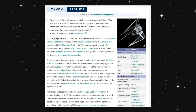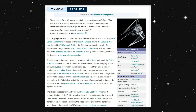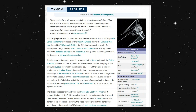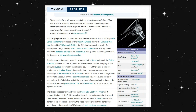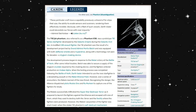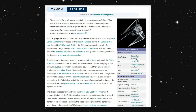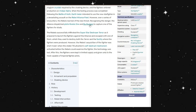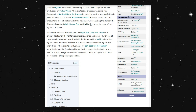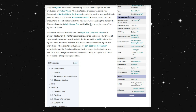However, over a series of encounters, the rebels learned of the new threat. Recognizing the danger, the Alliance dispatched pilots Rookie One and Rue Marlene to capture one of the fighters for study. The rebels successfully infiltrated the Super Star Destroyer Terror as it prepared to launch the fighters against the Alliance and escaped with one of them, which they used to destroy both the Terror and the facility where the fighters were produced.